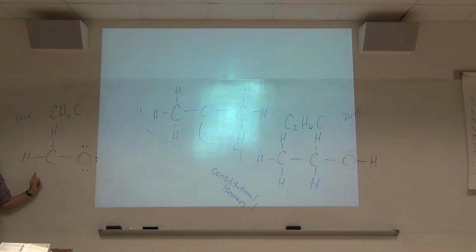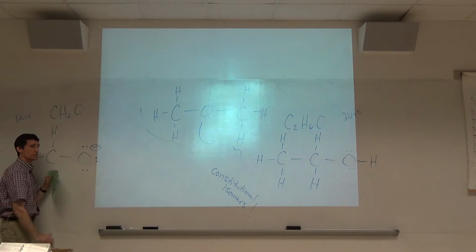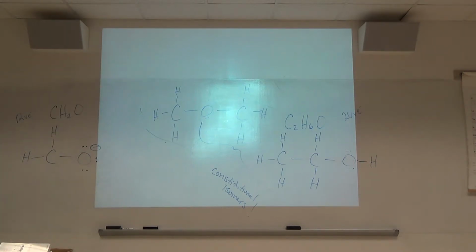Octet. Oxygen does. Now, is that typical bonding for oxygen? What do we say if it's not typical bonding? It's going to have a what? Charge. Yes. Is that typical bonding for carbon? No. Both of these have charges. Let's determine charges right here before we move to a better structure. What's the charge of the oxygen? Negative. How'd you know it was negative? Some extra electron. Okay, here's how you determine charge.